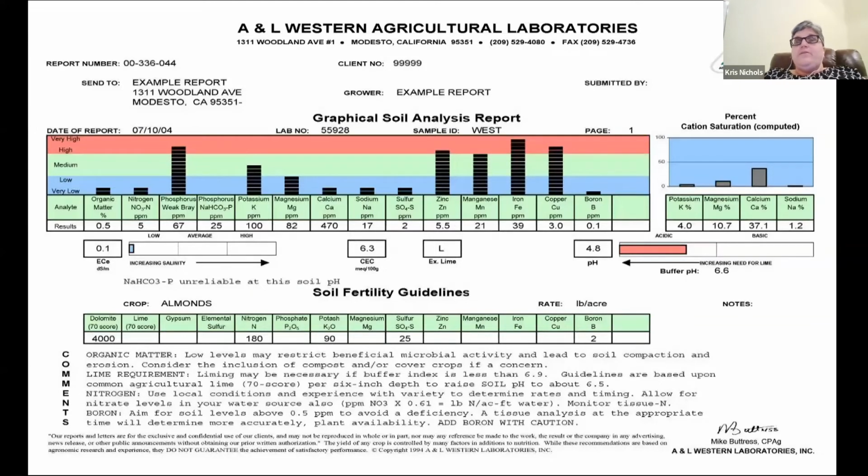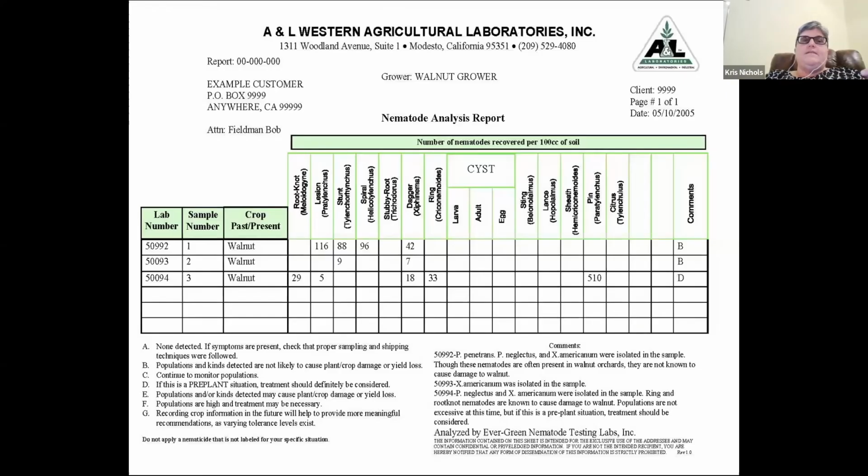This may be another viewpoint of the graphical analysis report that you might get from A&L. Again, looking at those levels, but you don't want to just look at the size of the bars themselves, but look at not just the individual numbers, but how all of these different interactions may be happening within that system.